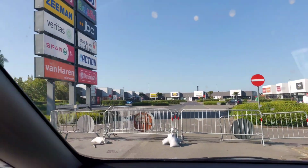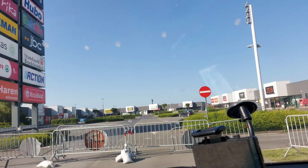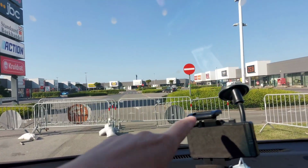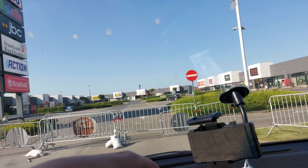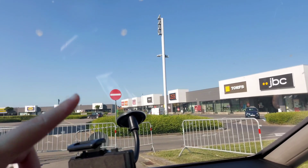We are in Ostende, and this is a commercial area where there are many stores. We can see Spar, Zeeman, Ubo, Action, Kruidvat. Today is Sunday, and there are clothes. We have to come one day that they are open.